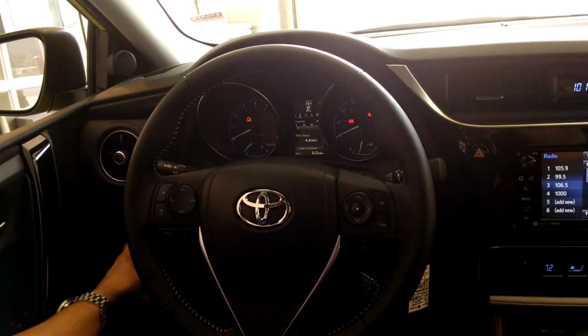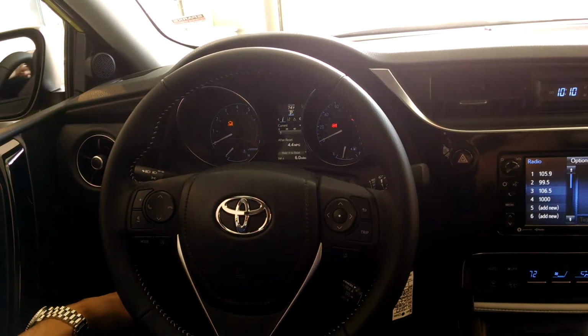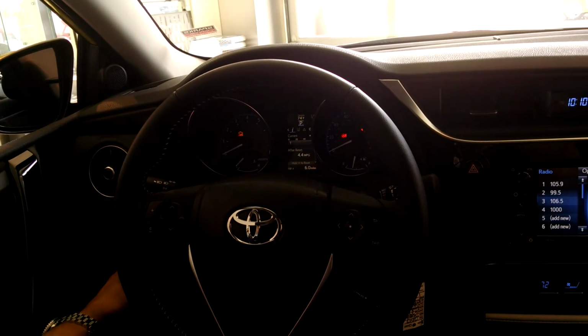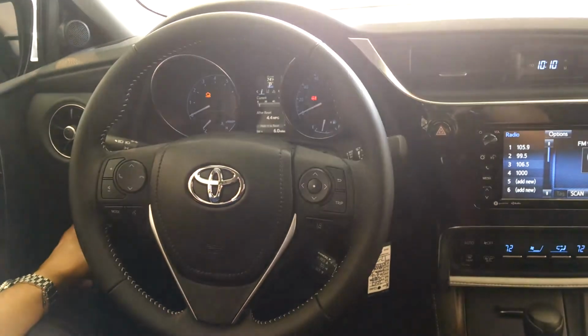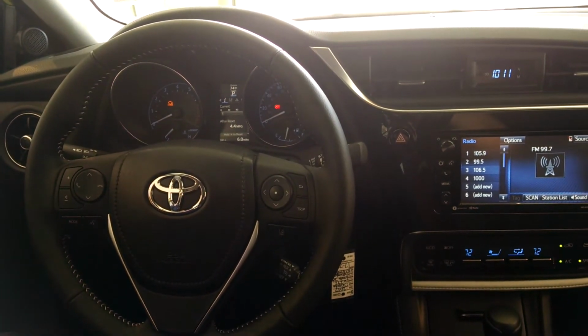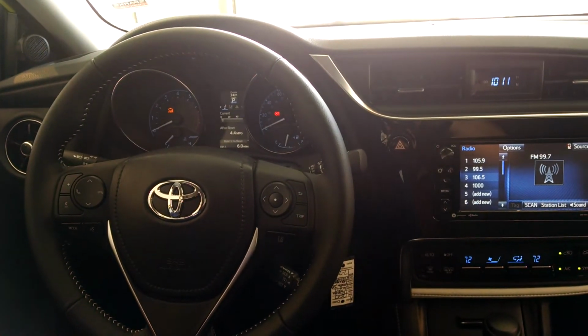You also have standard equipment, power folding mirrors. Very nice. Really makes it unbelievable for any type of city parking to just any type of parking you need to do. You never have to worry about anything on this vehicle.